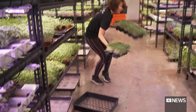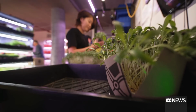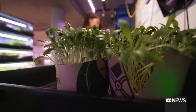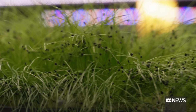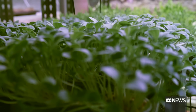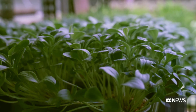COVID-19 hit Urban Green hard when restaurants were forced to close. Slowly, the company has been building a market for grow-at-home consumers. We're doing a lot more direct-to-consumer, but it's not as established in Australia yet. So microgreens as an industry is quite huge over in the US, for example. It's probably the biggest market. It's like a mass-produced product now. I think people are becoming more aware here, but as yet it's still a bit niche, and it's still mainly used in restaurants.